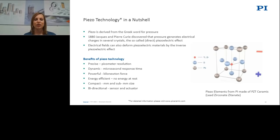Sometime after this discovery, they also discovered that electrical fields can deform certain crystals like quartz, which is called today the inverse piezoelectric effect. This is what we are using when dealing with piezo actuators or piezo components. Voltages can be applied to these piezo components, and then they perform a displacement. This can also be done very, very fast, so that piezo components generate ultrasound or do a very precise displacement.